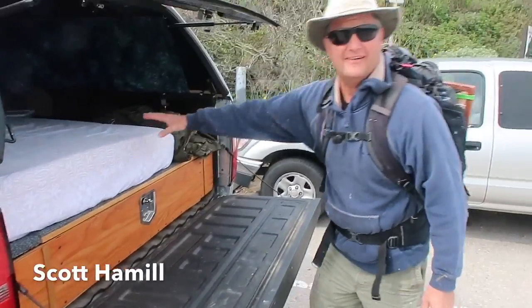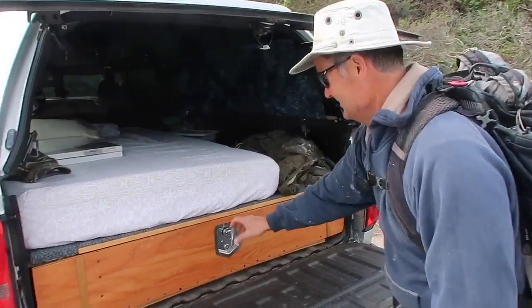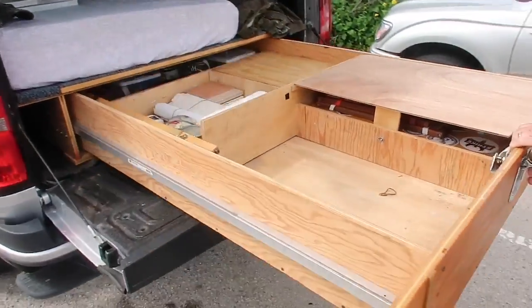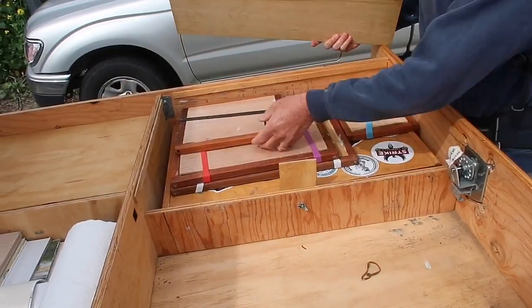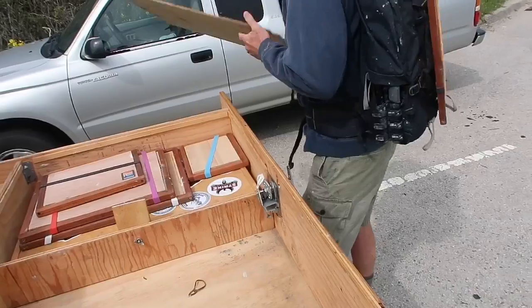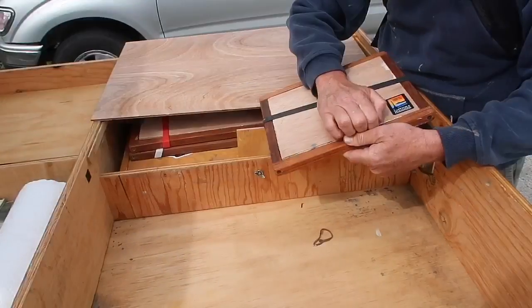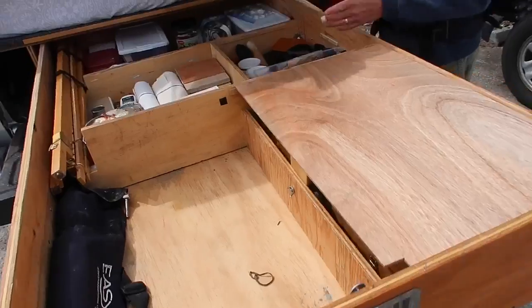Okay, so I'm here at Bonny Doon Beach, and I'm here with Scott Hamill, and he's showing me his cool setup. This is my sweet setup. Check it out. I got a bed, camping. I made some curtains. This is my drawer. All my painting gear. Is that like a wet panel carrier kind of thing? Yeah, wet panel carrier. That's cool. Just strap it on the back. Oh, what a good idea. This is the kitchen.